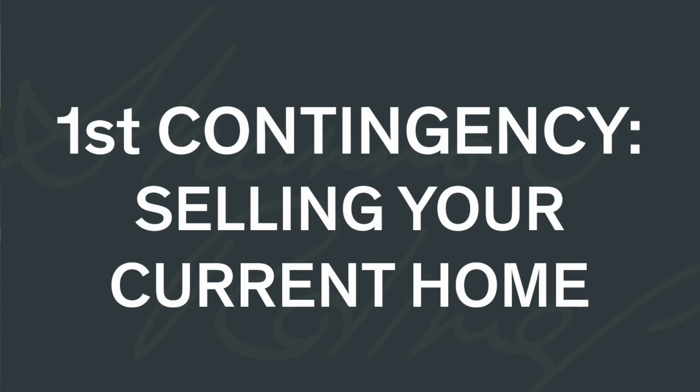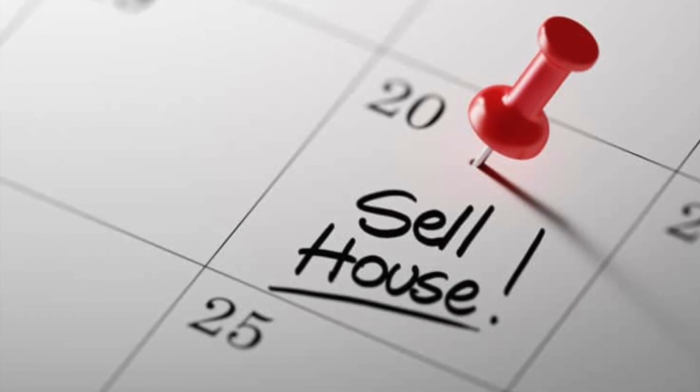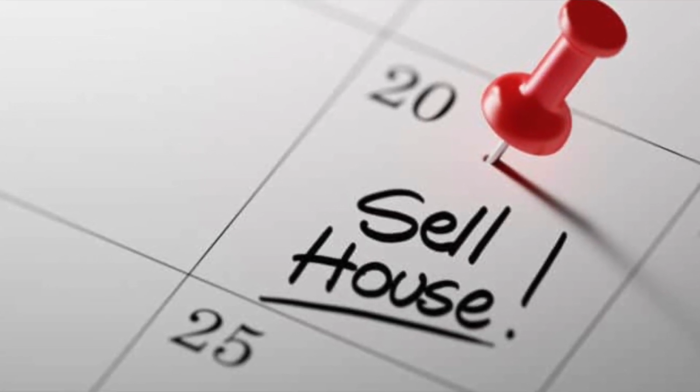So the first most common contingency is a contingency on a buyer having to sell a home in order to buy. This may mean that their house is not even on the market yet, and so they are writing an offer, usually with a specific time frame of 30 or 60 days to say, if you will give me 30 or 60 days to get my house under contract, I want to buy your house at this contracted price.